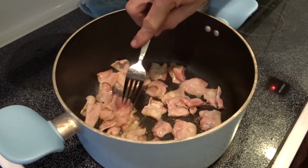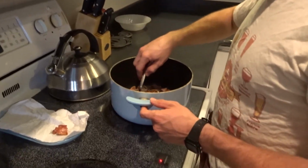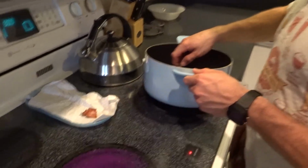It's getting there. Starting to lightly brown, I would say. You're going to take out a couple of pieces just to garnish the soup if you want to be fancy, which of course we want to be fancy. And set it on a towel, let it drain, but everything else is going to stay in the pot.